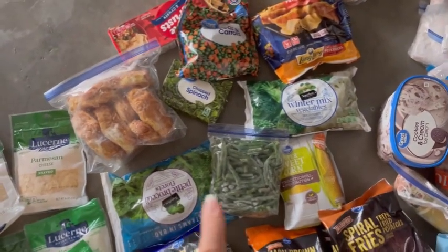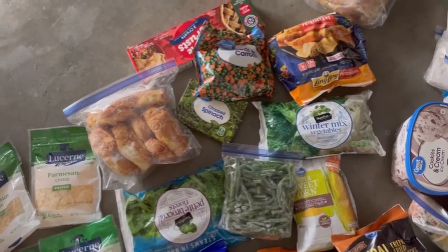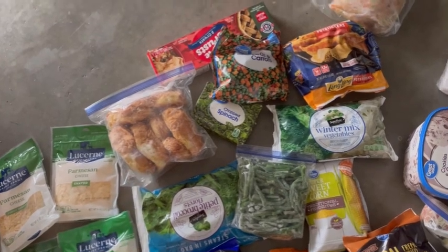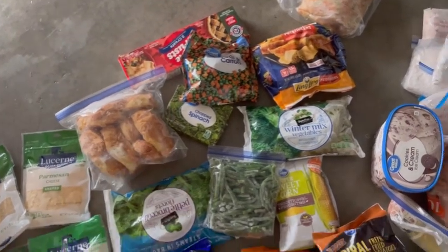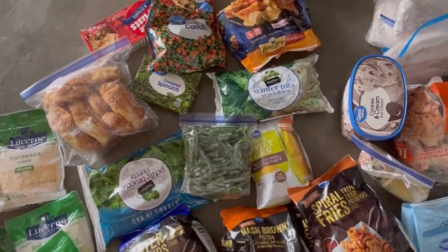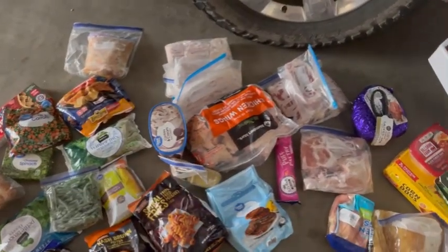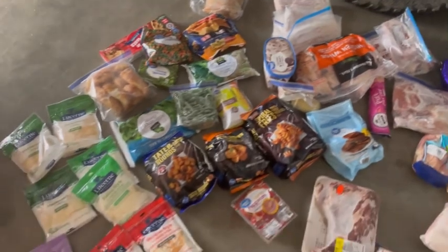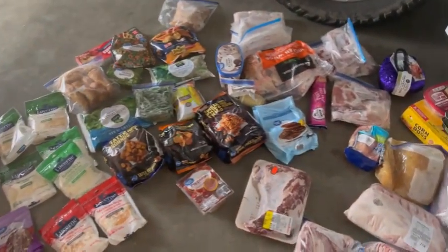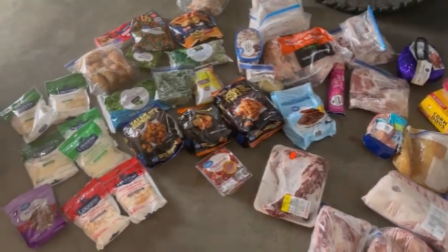It's all in packaging. Frozen vegetables. I had bought these croissants on clearance at the end of December. I'm gonna need to make some breakfast sandwiches with those. I have some pie crusts. I have more in the fridge out here too. I didn't know I had green beans from the garden, and we have ice cream, chicken wings, puff pastry, quite a bit out here. So I'm gonna real quickly write down a couple of meals I see offhand, and then I'm gonna go in the house, see what other meals I could be making.